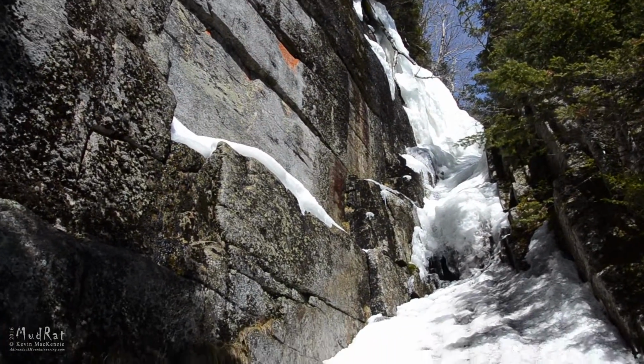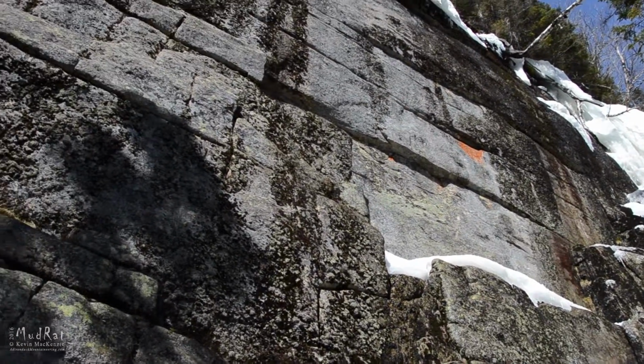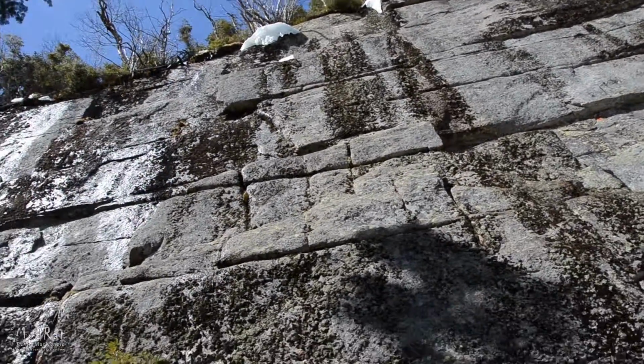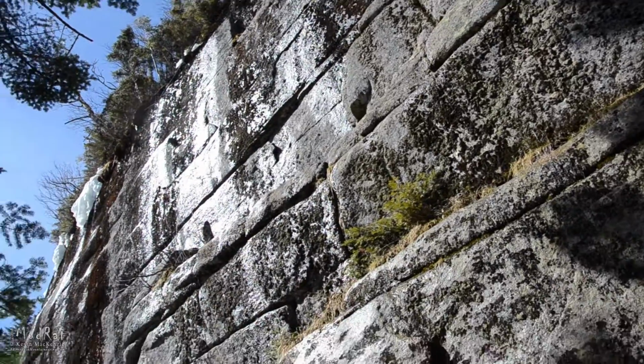Gully at the top of Four Rings Route, up a fifth class gully. Bit of a started ice climb, some rotten ice.